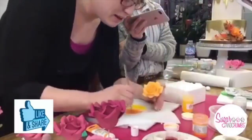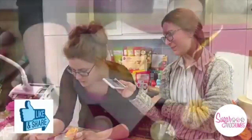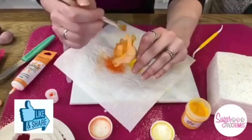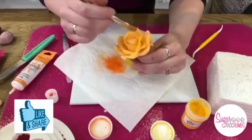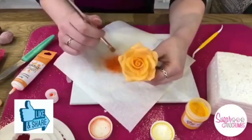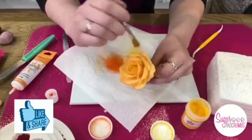I think with a lot of flowers, none of us have got the time to be taking hours making flowers, especially if you've got a dozen of them going onto a cascade on a cake or something like that. So the more efficient you can be. And it's so lovely that you're doing a different coloured rose. We see pink of everything. It's nice to see an orange rose with the yellow to it. It's beautiful.